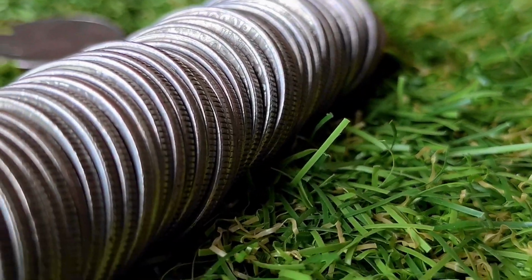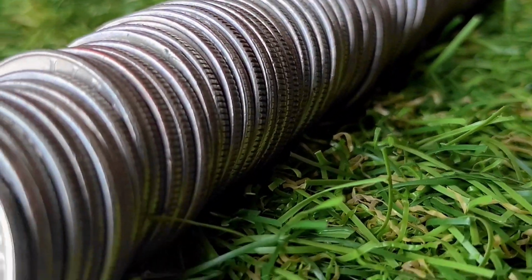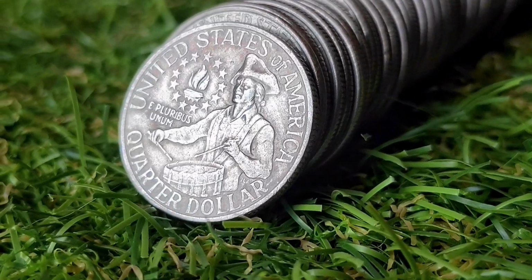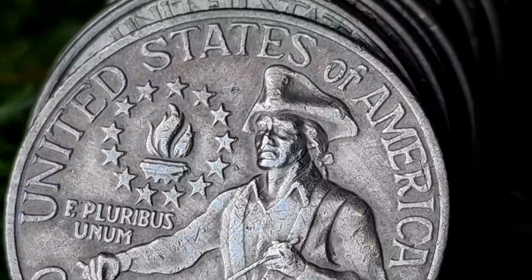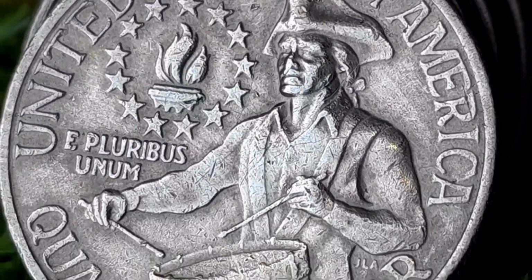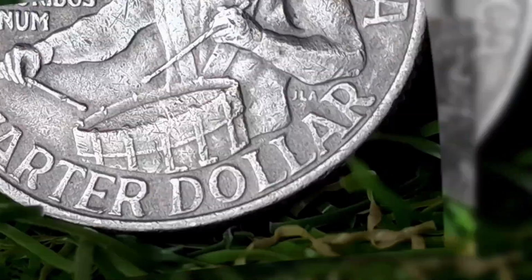Struck on silver planchet, wrong composition. While some 1976 Bicentennial Quarters were intentionally struck in 40% silver, a few were struck accidentally on silver planchets that weren't meant for circulation.